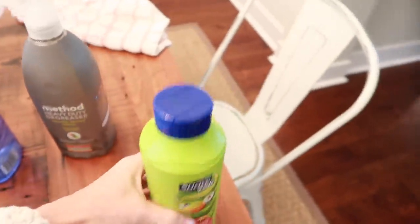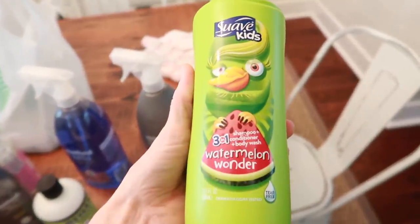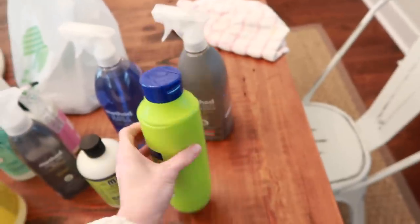And then this isn't from Grove Collaborative, but it's sitting here, so I'll share it with you guys. Anyways, this is what we use for the kids. We get the Suave 3-in-1 shampoo, conditioner, and body wash. So I need to go put that up.